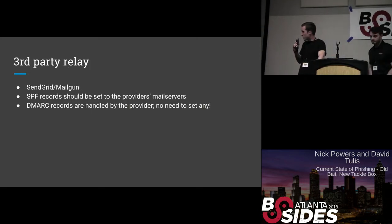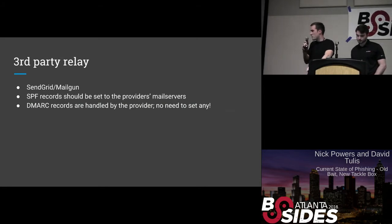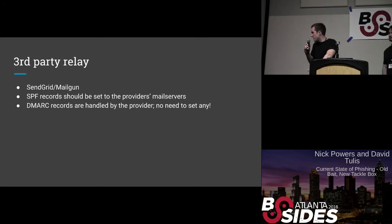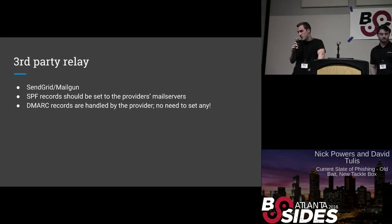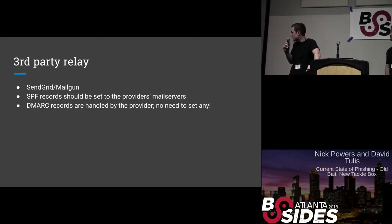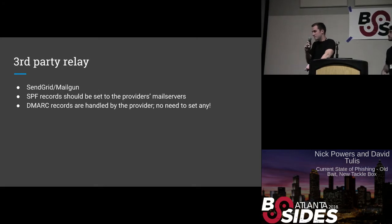And I've also found that when you're targeting cloud mail providers like Office 365 or G Suite, if you just spin up a server on AWS and start sending mail to people in Office 365, it's probably not going to make it through, because Office 365 is obviously receiving a lot of mail. So if they see mail coming from an IP address they've never seen before, they're going to assume it's spam. So I like to send it through a third-party relay, like SendGrid or Mailgun. They let you send thousands of messages for free. You don't even have to pay.